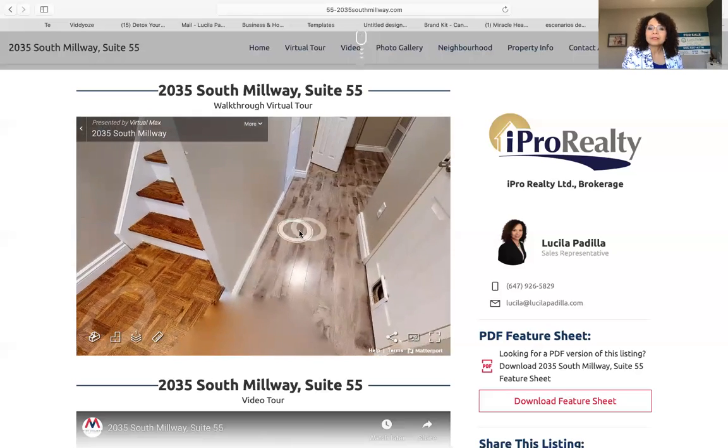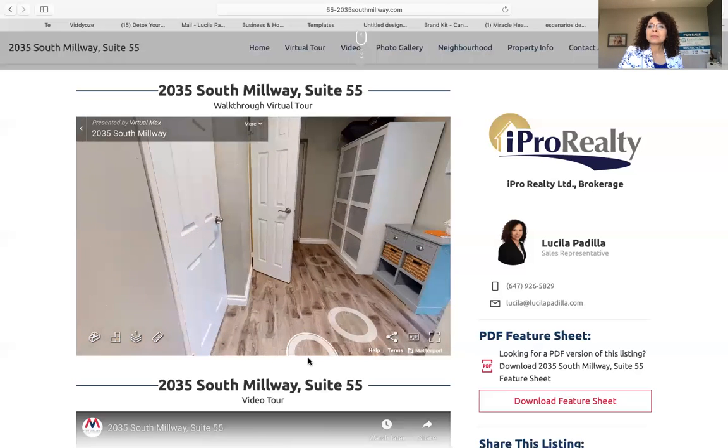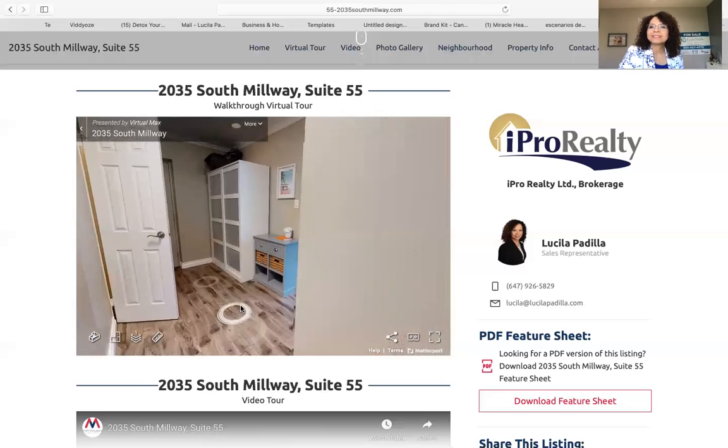But for now, I just want to make sure you keep yourself safe. And if you have any questions about the real estate market, what is happening, what will happen, we don't have a crystal ball, but we have some information that could be very useful for you if you are thinking of selling or buying.